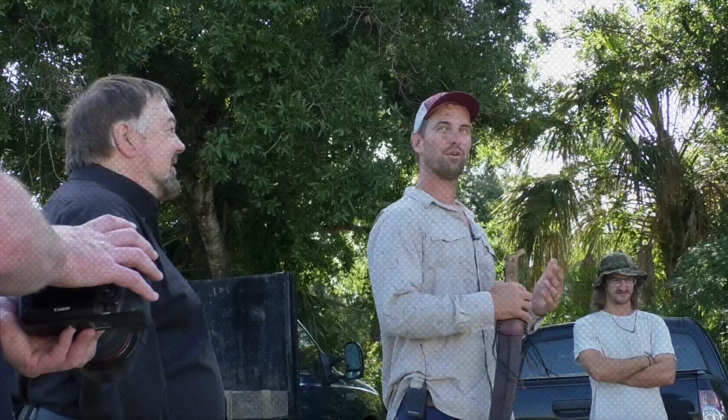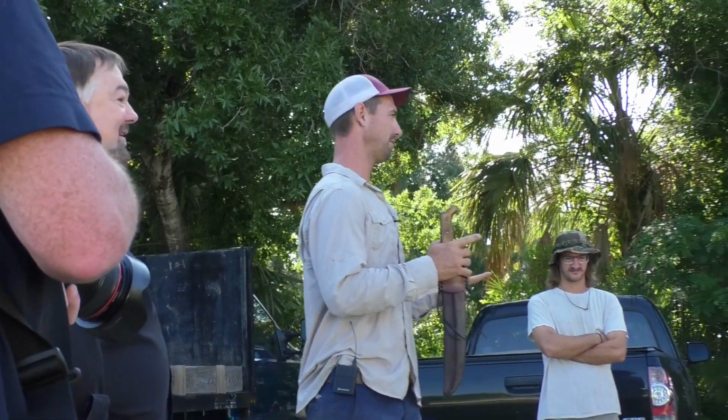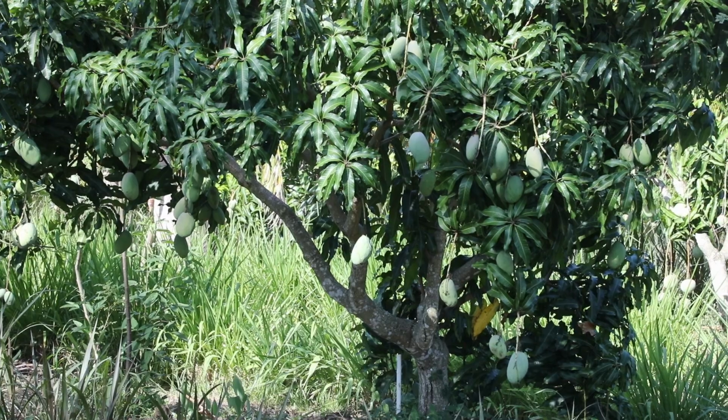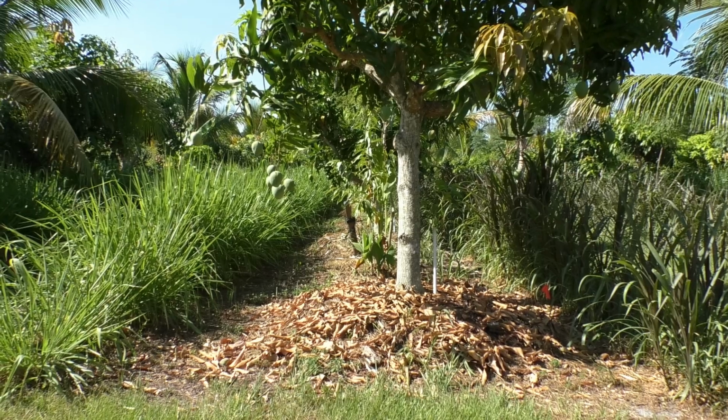Thanks for coming. We're gonna walk through the farm. I'm just gonna show you some of the methods and means of how we grow here, talk about what's special about this area and what we grow, and hopefully get you guys excited about what you can grow for yourselves. This is a big departure from commercial agriculture. It's not really similar at all. It's very different.